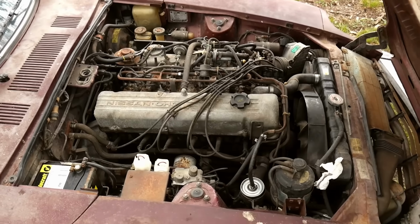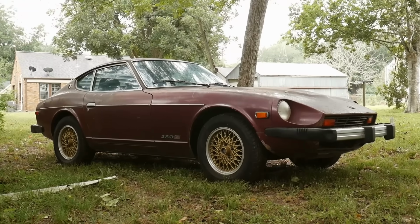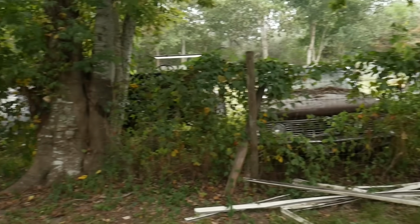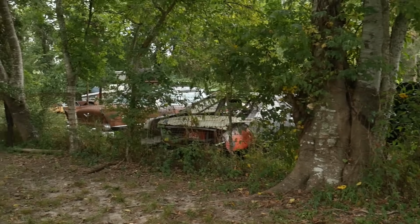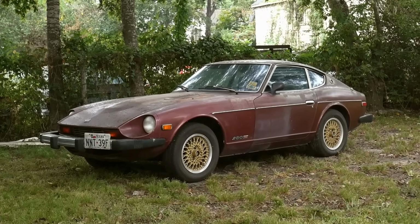A lot of good vehicle rescue stories start just like this, the car surrounded by greenery and often other relics of the past. However, this isn't where, nor when, this story starts.